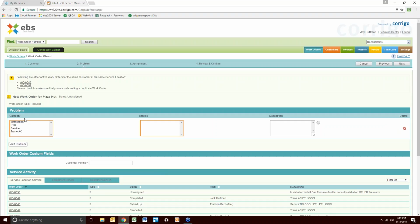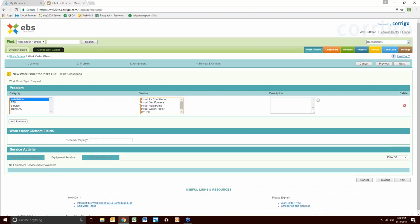Step 2, this is where, remember I was telling you all the customization that you have over in the settings? This is where we start setting these up. So if we have a category of installation, then I put in the services of what they did. This is set up for a heating and air conditioning company. So for our install, we would install an air conditioner, gas furnace, whatever, and I can just select one.